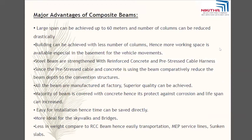Especially in basements and all that, when you have fewer columns for car parking and maneuvering, it's so easy, so beautiful. We are also trying to introduce this in apartment projects, residential buildings, where the number of columns can be reduced. And of course, steel beams can be strengthened with reinforced concrete and pre-stressed cable. Since all the beams are manufactured in the factory under a controlled system, superior quality can definitely be achieved. In fact, the concrete is M60 grade. So a high grade concrete is being used, and quality is maintained.